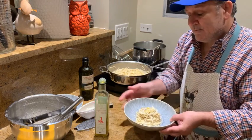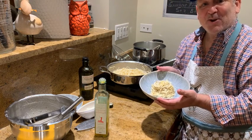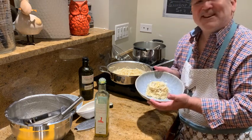And there you are, from scratch, Cacio e Pepe, cooked with Magister Nifong. Mangiamo!